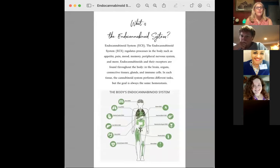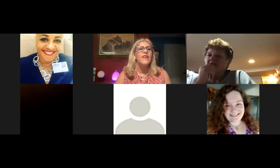The receptors for it are not just in a small part of the body, they're all over the body. As you can see there, it's in your brain, your organs, your tissues, your glands, and your immune system is affected. So it's really important that we try to get homeostasis, and CBD oil helps a lot of people with getting this homeostasis and helping out their endocannabinoid system that needs a little bit of help.